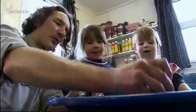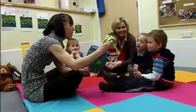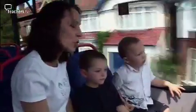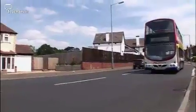Creative experiences shaping early communication, supporting language development. Do you think that one's got stairs on it? And we join a childminder in a communication-friendly space on wheels.